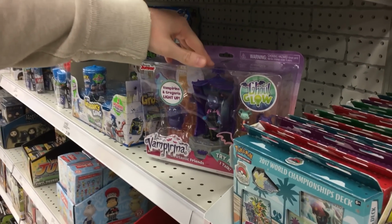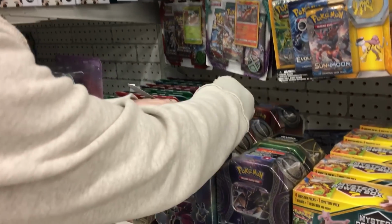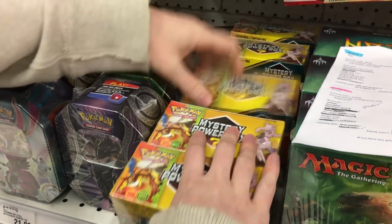Okay, that must be some type of new movie. So let's take a look at these tins, if there's any booster packs between the tins. We've got some mystery boxes right here. I would definitely love to open up some more of those.